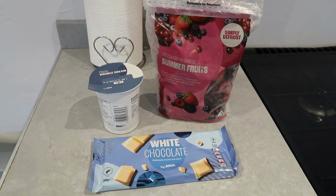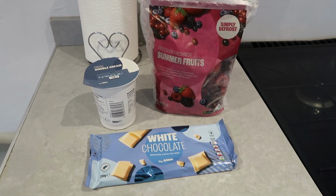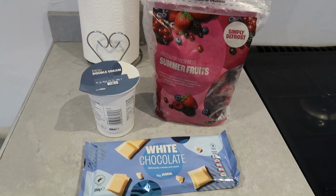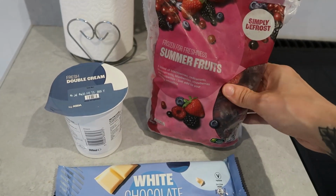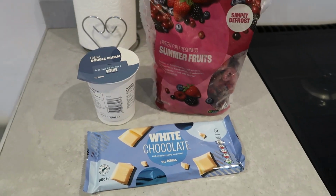Now it's time for our Friday night pudding on this very, very hot evening. What better way to cool us down than with some frozen fruit with a white chocolate sauce? So that's what we're going to make, guys, using this frozen summer fruits, some fresh double cream and some white chocolate. Let's dive into the cooking.